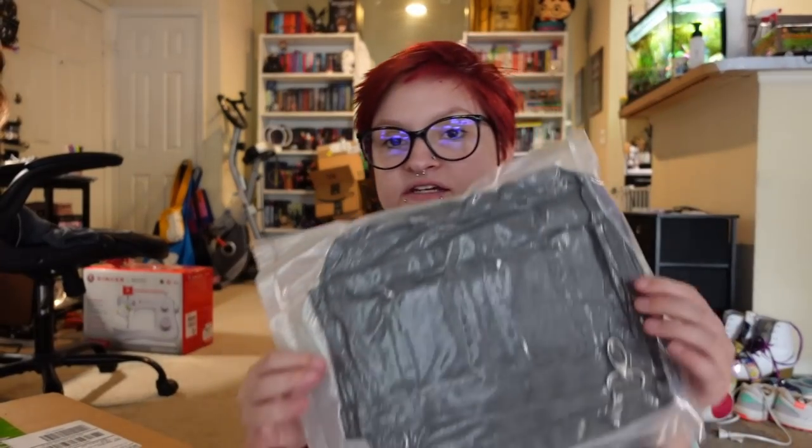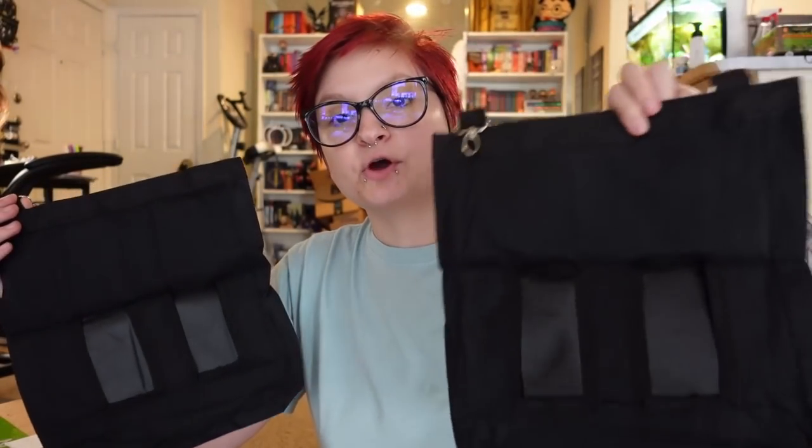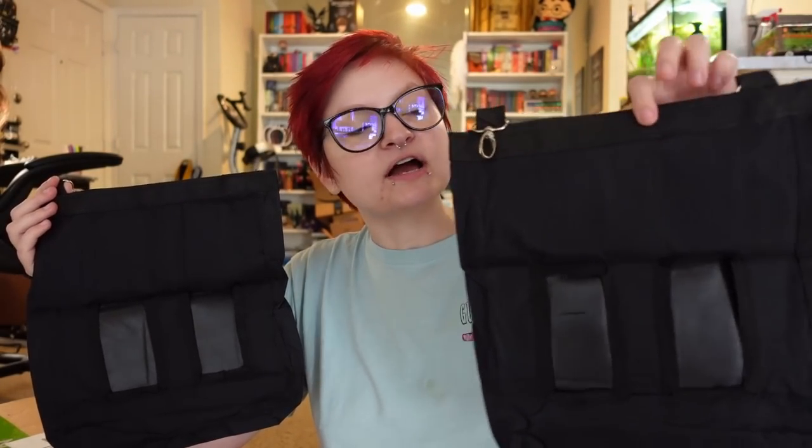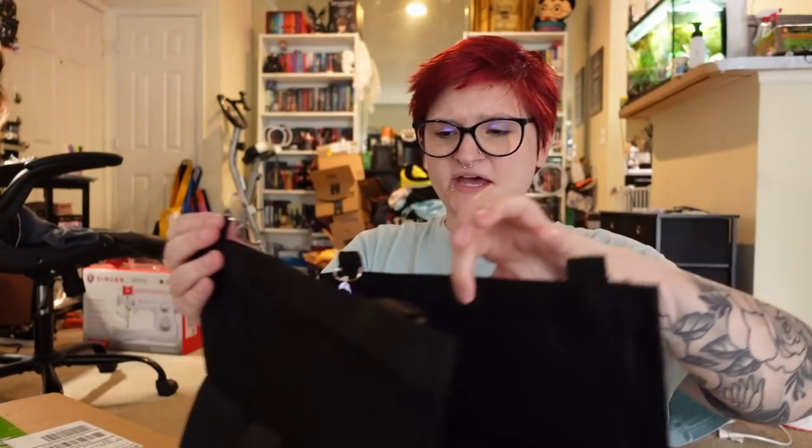And then in the next package, I got another hay bag. Two more black hay bags. I got two more just because you never know when you need more hay bags. And I wanted to get more black ones for when I decorate for Halloween, because I don't want to have the colorful ones in the cages during Halloween time. So I got this pack. They smell really bad. I'm gonna let them air out for a little while. So that was the Amazon packages.